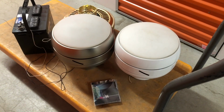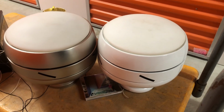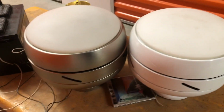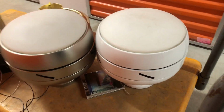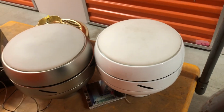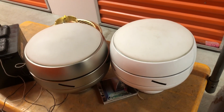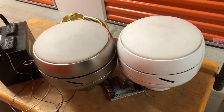Alright, so I got the rest of the stuff brought up here. Figured I'd bring the two of these together since the white one I just tested a little while ago, and I just finished testing the brushed steel one. So I figured I might as well bring them both over here, that way they're out of the way of the bedroom, because I do plan to keep them at the apartment, but I just figured let me just get them out of the way while I'm clearing out the bedroom and then bring them back so that way they don't get damaged.